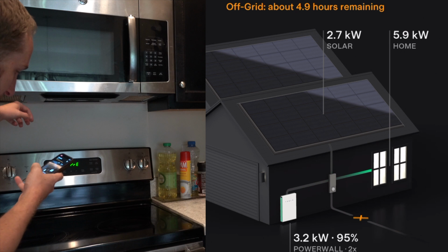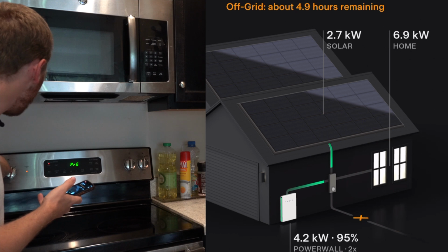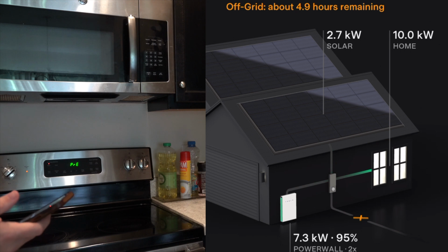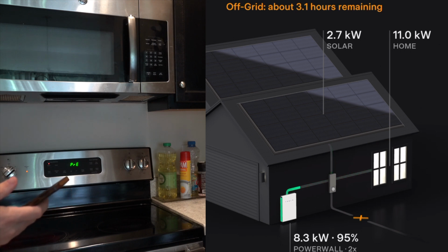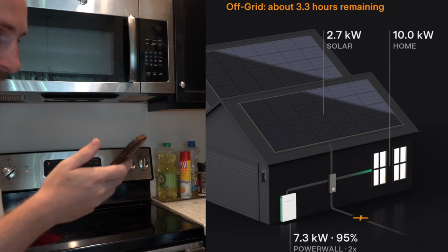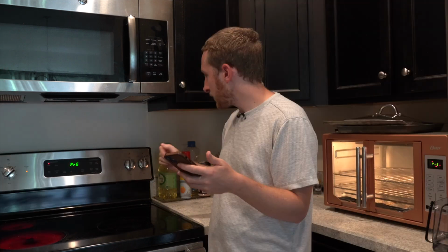Now, if we want to make it a little interesting, we can turn a few of the stovetops on as well, and that's really going to push the system. It says about 3 hours remaining. We're using 10 kilowatts, and the power walls are sending 7.3 kilowatts. So we're not really maxing out the system. Should we see what happens if we basically max out the power walls? It's a good test. We need to see what happens.